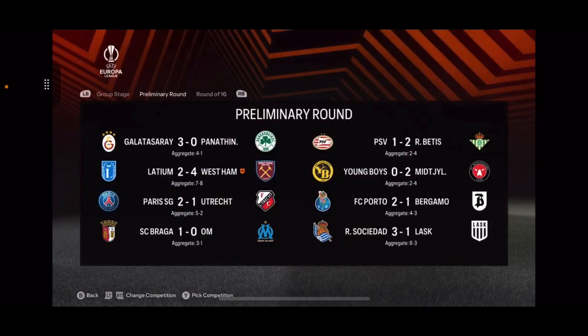Europa League here. Let's take a look. Galatasaray go through as they knocked out Panathinaikos 4-1 in aggregate. My goodness. There we are, look, Lazio, West Ham. What a match, man. That second leg was crazy. I think this second leg of the Europa League playoff round on this West Ham career mode is probably one of the best matches I have played on FC24. That's definitely going in my top matches, definitely going number one.